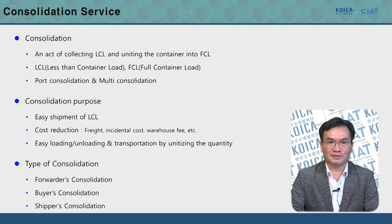The purpose of consolidation is to facilitate the shipment of the LCL, reduce costs such as freight cost, incidental cost, and warehouse charge, and facilitate unloading and transportation for that cargo. There are forwarders consolidation, buyers consolidation, and shippers consolidation. However, shippers consolidation is not used on site.